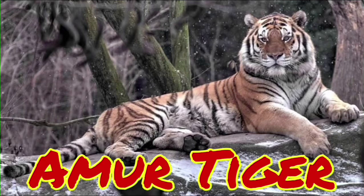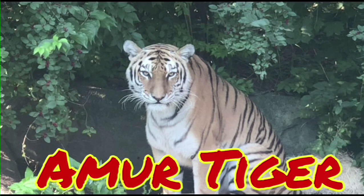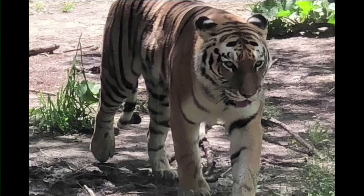Fully grown, a male Amur tiger can grow up to 10 to 12 feet long and can weigh as much as 700 pounds, nearly twice the size of an adult lion. Female tigers have been known to get up to 8 to 9 feet long and weigh up to 500 pounds.